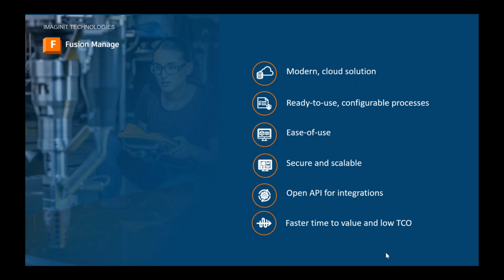Very secure. The API that I mentioned, open API for integrations. So any business system that you might have today or in the future, just go in knowing that we would be able to connect with and synchronize data. Ultimately, this is just going to give you faster time to value and a lower total cost of ownership.